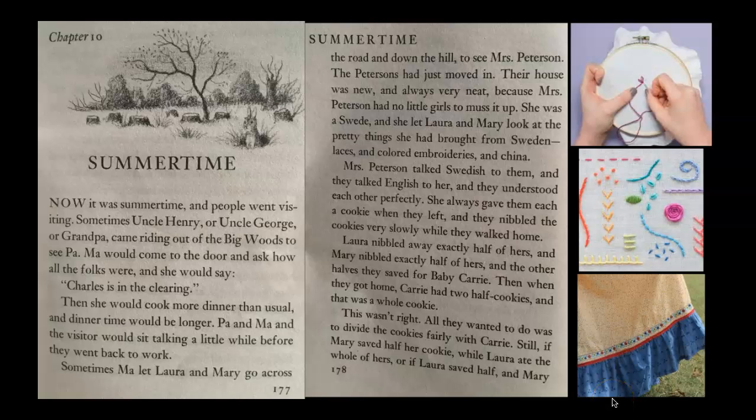Mrs. Peterson talked Swedish to them, and they talked English to her, and they understood each other perfectly. She always gave them each a cookie when they left, and they nibbled the cookie very slowly while they walked home. Laura nibbled away exactly half of hers, and Mary nibbled away exactly half of hers, and the other halves they saved for baby Carrie. Then when they got home, Carrie had 2 half cookies, and that was a whole cookie.